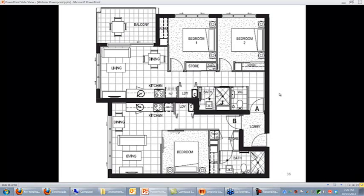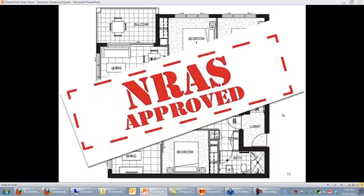So we have confirmed this with the NRAS approved property manager, who's going to be doing the compliance, and what they have told us is that this is approved. What that means is that they will issue 2 compliance certificates. They're going to put an NRAS tenant into the one-bedroom side and issue you with a compliance certificate, and put another NRAS tenant into the other side and issue you with another compliance certificate. So what you do is you take those 2 compliance certificates at the end of the year to the Australian Taxation Office when you do your tax return, and what do you know, you get 2 lots of the NRAS payments of roughly $10,000 a year.